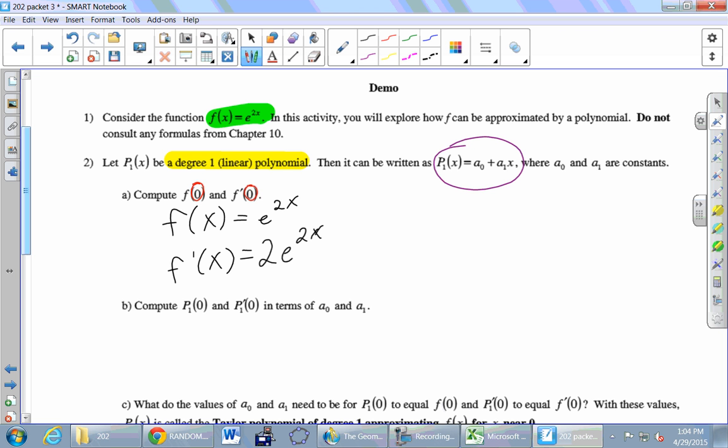And now into each of those things, we're going to plug 0. f of 0, f prime of 0. Okay, how much is f of 0? 1. f prime of 0, 2. So far, so good. So that's just the y value and the value of the derivative of the e to the 2x curve at x equals 0.